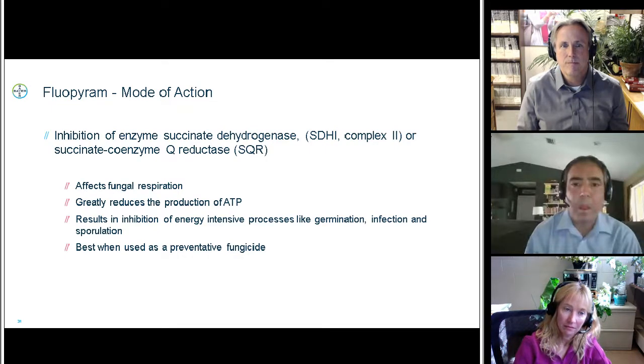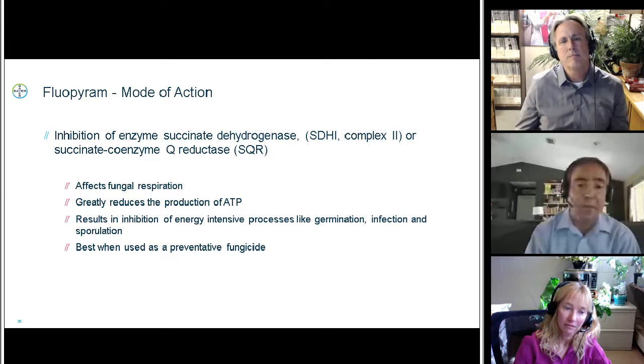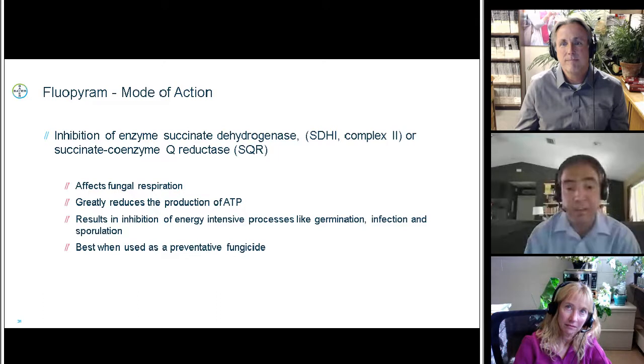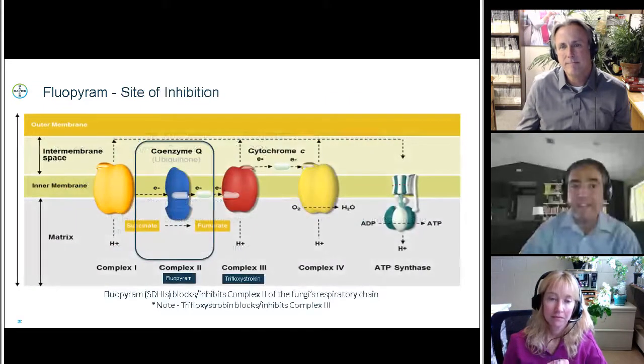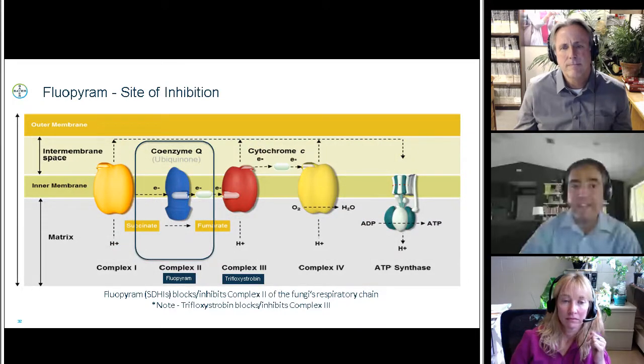So the part of Broadform that's new is Flupyrimin. And again, this is in that succinate dehydrogenase group of fungicides. Essentially, what this active does is it has an impact on fungal cellular respiration. So it reduces your adenosine triphosphate, or essentially the energy production, the energy-intensive processes in the fungus. It inhibits those processes. And then, of course, with any fungicide, they're always best used preventatively.